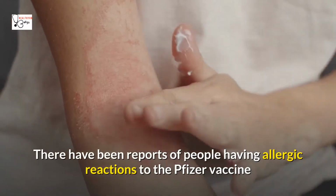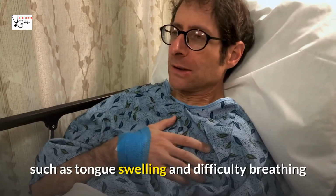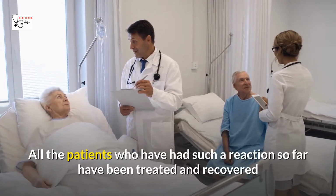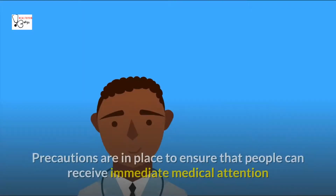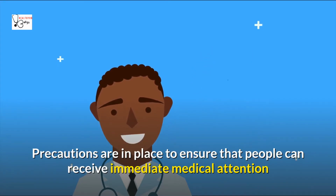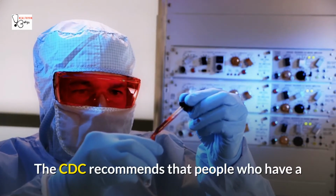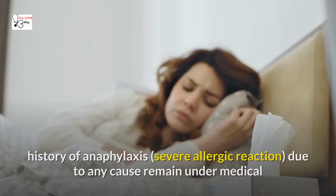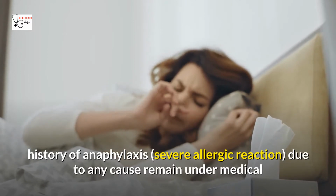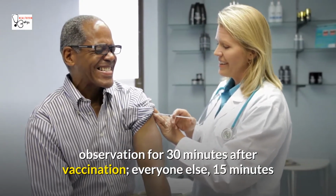There have been reports of people having allergic reactions to the Pfizer vaccine, such as tongue swelling and difficulty breathing. All the patients who have had such a reaction so far have been treated and recovered. Precautions are in place to ensure that people can receive immediate medical attention in the case of a serious allergic reaction. The CDC recommends that people who have a history of anaphylaxis, severe allergic reaction, due to any cause remain under medical observation for 30 minutes after vaccination, everyone else, 15 minutes.